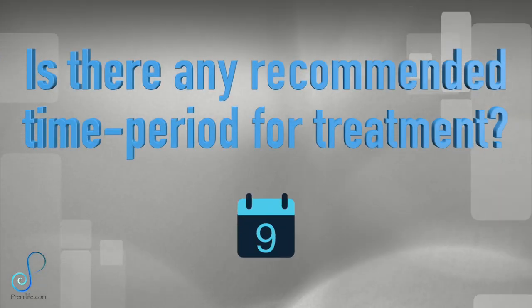Now that you understand what our treatments are and what they can do for you, I want to answer a common question. Is there any recommended time period for treatment? We strongly recommend that patients commit to a program of at least 6 months, although longer programs, 12 to 24 months, may even offer greater effectiveness. The duration patients participate in our program often will depend on the severity of the patient's illness and the improvements that are realized. Premilife continually monitors each patient's progress and will optimize his or her treatment protocol as needed.